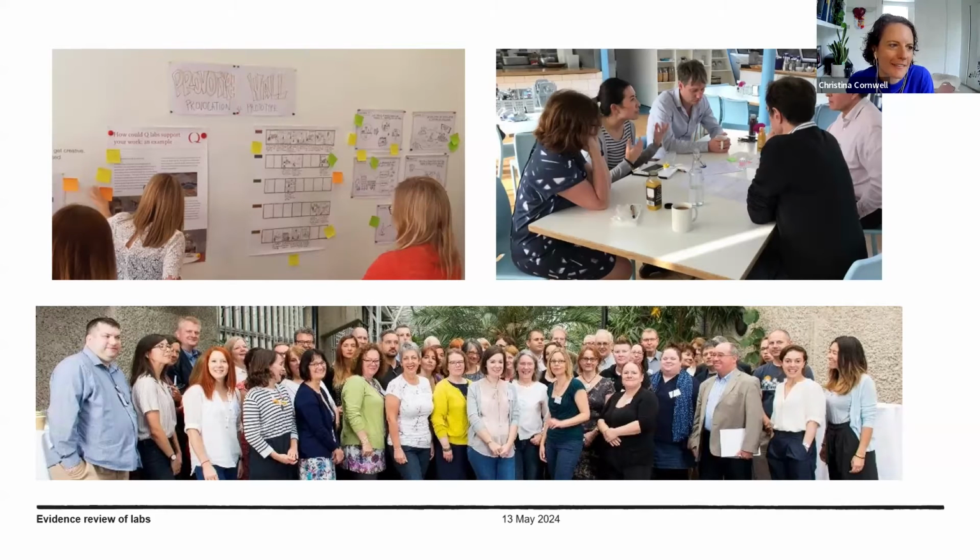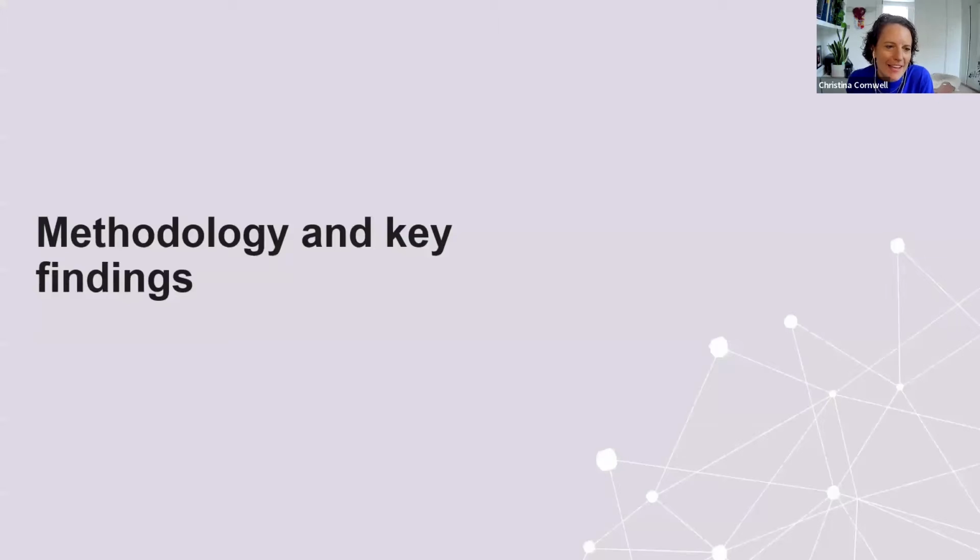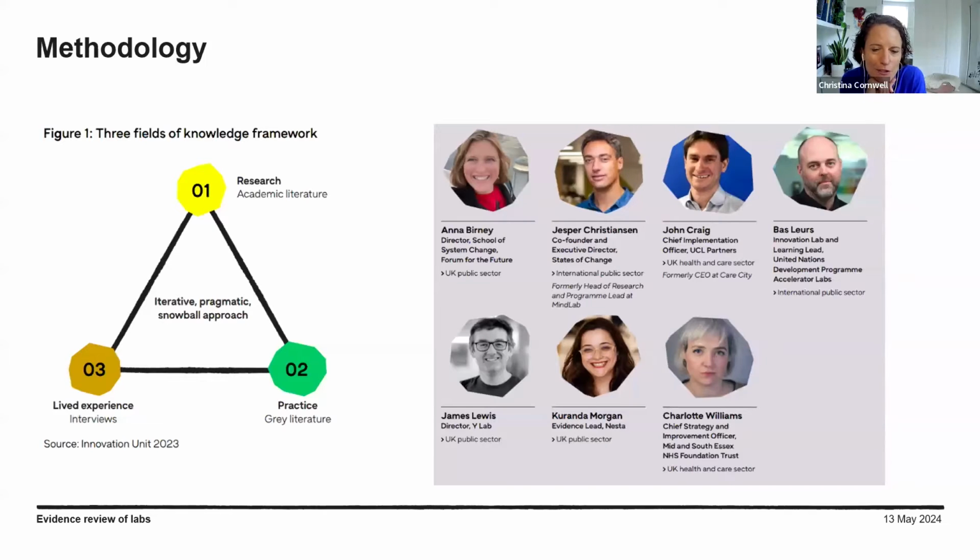Thank you, Libby. As Serena and Libby have said, we were commissioned to undertake this review of the evidence on social innovation labs, and we were asked to focus particularly on the literature relevant to health and care in a UK context. We knew that was going to be somewhat challenging and that the evidence base would be patchy, emergent and multifaceted. So we used our three fields of knowledge framework, which brings together evidence from a range of different sources, from research but also practice, as well as first-hand experience.